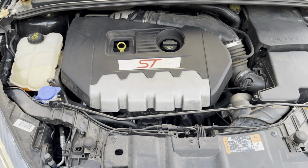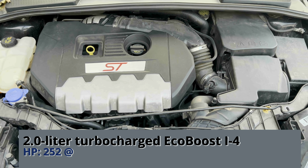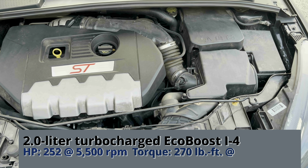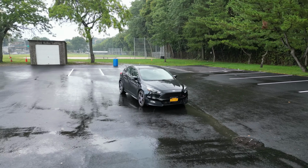Focusing under the hood, we have a 2-liter turbocharged inline 4-cylinder engine pumping out 252 horsepower and 270 pound-feet of torque to the front 2 tires.